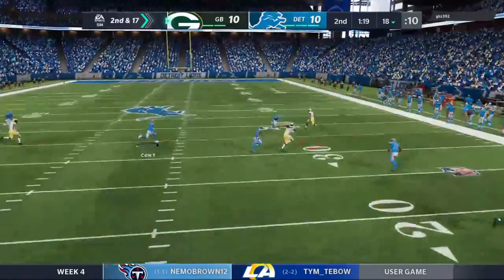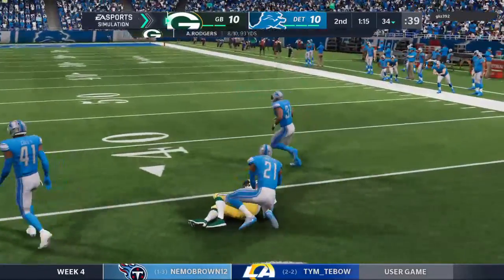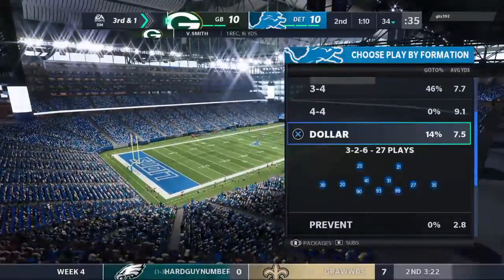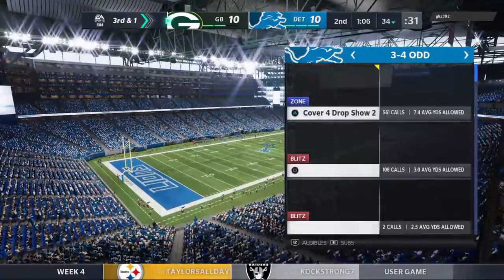Throwing on second and long. Rodgers, he finds Smith out of the backfield. And he'll get it up near the 35, right at the 34 here. They get 16 out of that one, but they'll still need to convert on third. Third down.